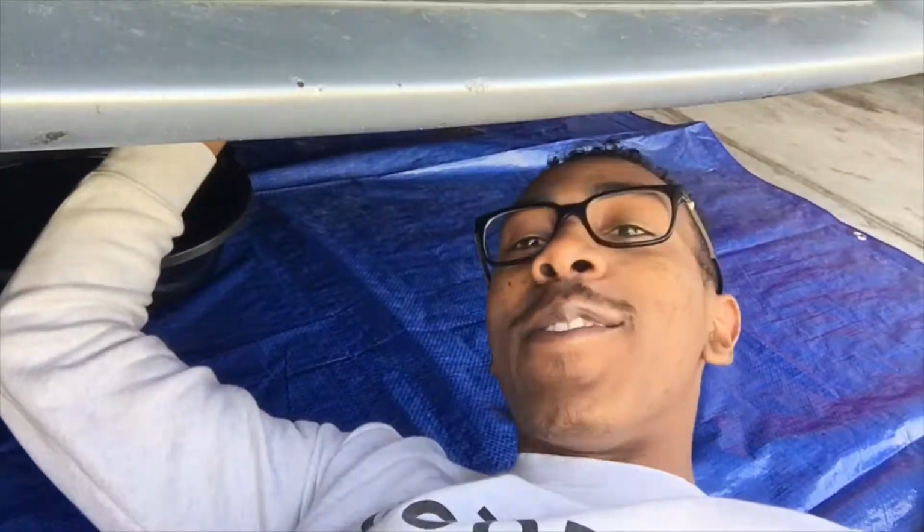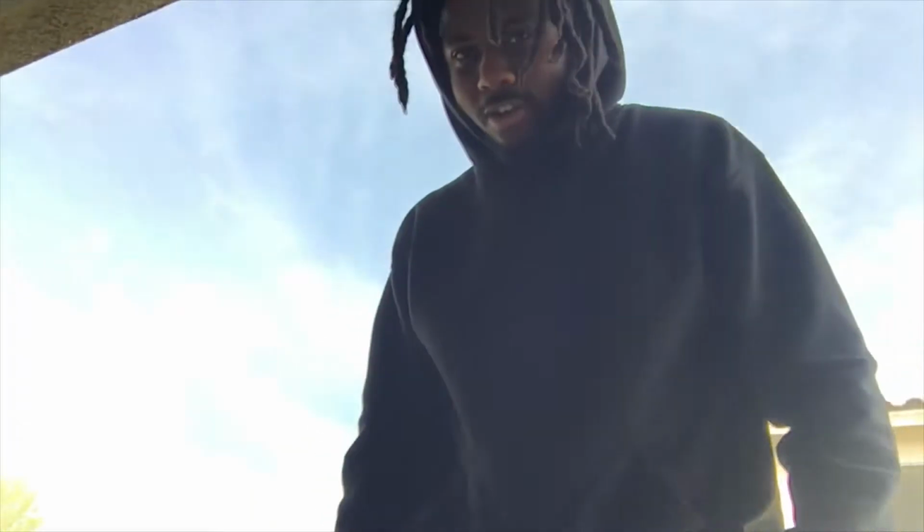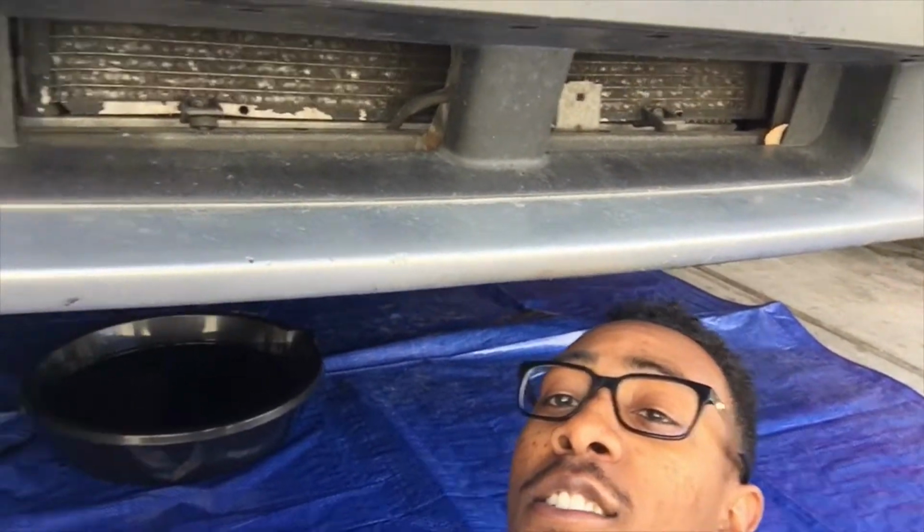Alright guys, I just wanted to go ahead and talk to you guys about something that I think my homie right here picked up very well, and I was very excited. Yesterday I was in a crisis with my oil filter, so I found this tool. Crazy. So let's go ahead and check it out.